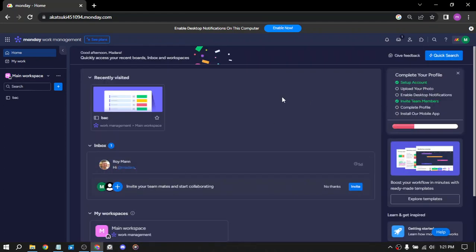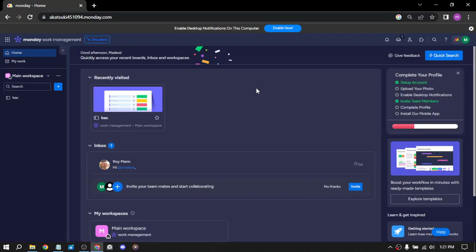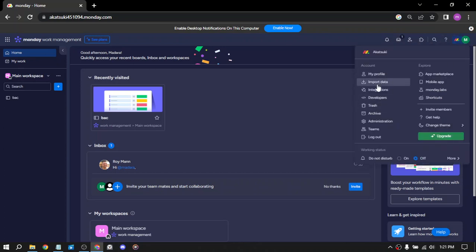So as I said, it's really simple. You organize your work with your team by creating tasks, watching and keeping an eye on the analytics, and the result is extra money. With this simple interface that you can customize, you can put the most important things in front of you, the inbox, the workspaces, and you can hide others. So here we have work management, the inbox and the profile, data, integration, developers, trash, archive, administration, teams. You can log out, you can upgrade.